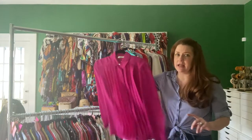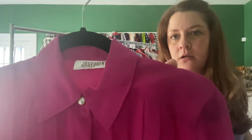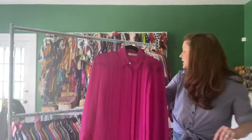These next two, they looked a lot alike. This one's got a little pearl button. So again, these are all 40 inch.